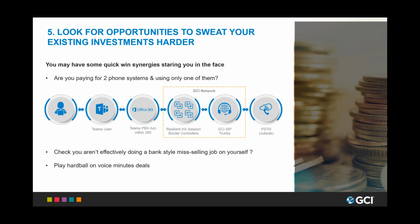You can do that with Microsoft directly, but you can also do it now with organizations like GCI. So we have interconnects between Teams and the PSTN, and that means that we can provide all of the voice minutes as well. And organizations like GCI can provide much, much lower call costs than Microsoft do. Just to give you an example, Microsoft standard charges for calls to UK Mobile is about 12.5 pence a minute. In the market, from people like GCI, you might normally expect to pay somewhere around 3.5 pence a minute. So use Teams, leverage it if you can, consider using it as your main telephone system and access those much lower call costs.